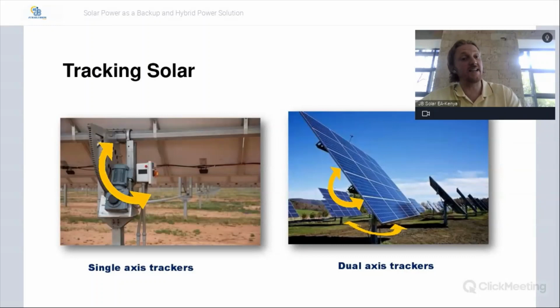So you see on the left is the single axis tracker. It only has one axis of movement and it follows east to west every day. The dual axis tracker has the ability to follow the sun every day, but also during the course of the seasons, it will remain pointed at the sun. Now, the problem with this is it is very expensive. The single axis tracker provides you additional yield for an additional cost, but the yield is greater than the cost, so it makes sense. The dual axis tracker provides additional yield for an additional cost, but the cost is most often higher than the yield, so it's not common.